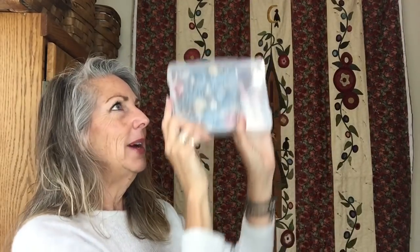In my organization, I have a little spot to keep all my orphan charm pack pieces that I haven't used from a specific pack. Either I keep them all together with that line that I bought, but I didn't want these to get lost. So I found this in my closet, and it fit perfectly, and you can see there are charm packs in there. Tips and tricks along the way.